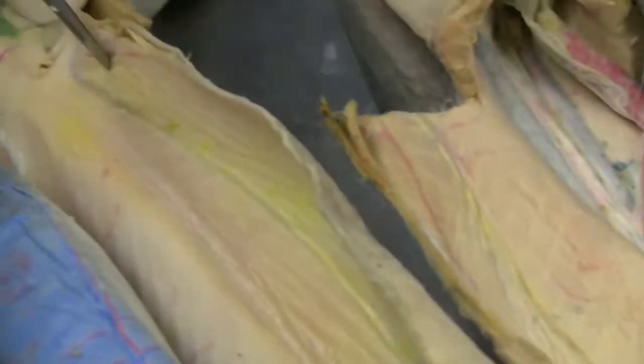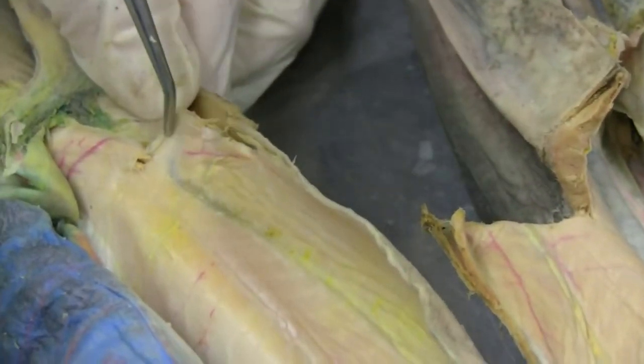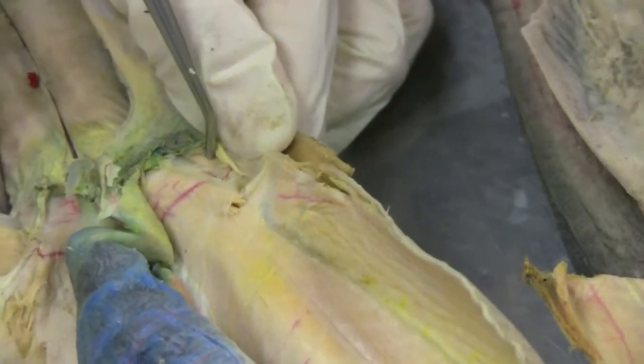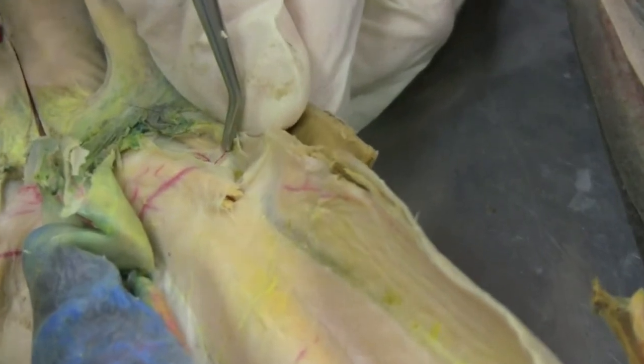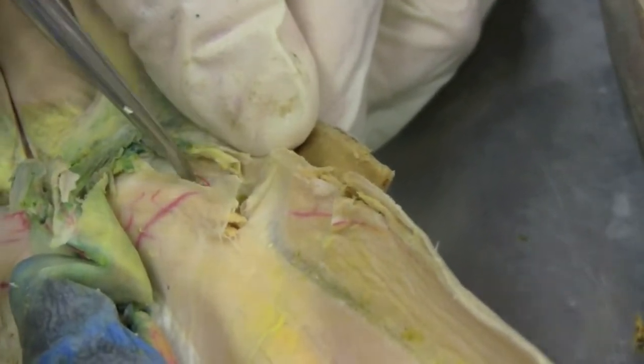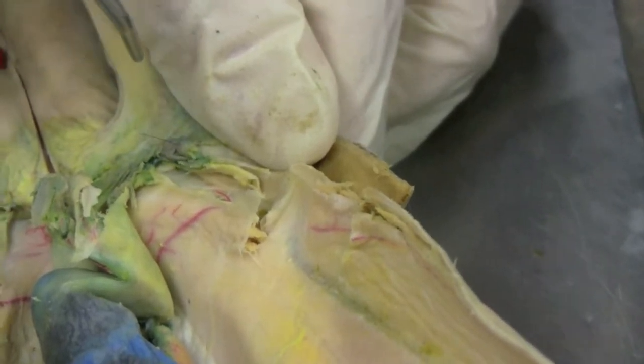So posterior ventrolaterals here meets the iliac, and then the other branch. So here's two branches. The branch that goes this way is posterior ventrolateral. The branch that goes this way is femoral.